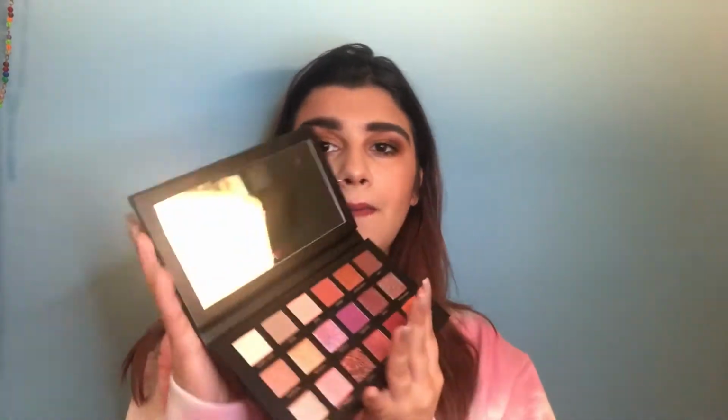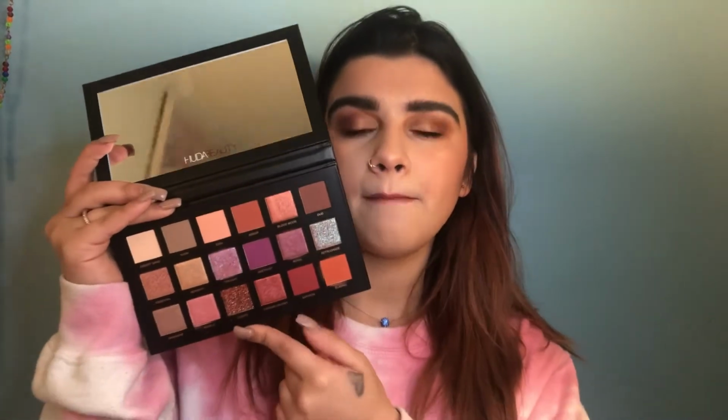It does come with a big mirror, and it has a lot, I'm trying not to show you, a lot of mattes and shimmers. I don't know how many colors come in here, but the fallout for Twilight, and I haven't even used this one yet, you can't see it in the camera, but it does have a lot of fallout around, and I haven't even used it yet.